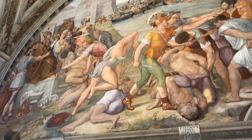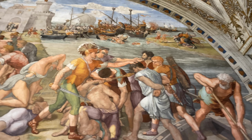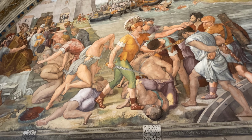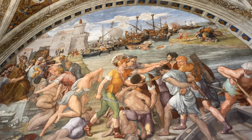And the last fresco illustrates the Battle of Ostia, which took place in 849. The troops of Leo IV can be seen celebrating the victory over the Saracens at Ostia. The painting also refers to the crusade against the infidels, encouraged by Pope Leo X.